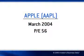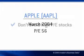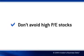Apple Computer was a leading stock in March 2004. This stock had a PE ratio of 56 as it was rallying out of a consolidation, or what we call a base. So don't miss out on potential winners because the PE seems too high.